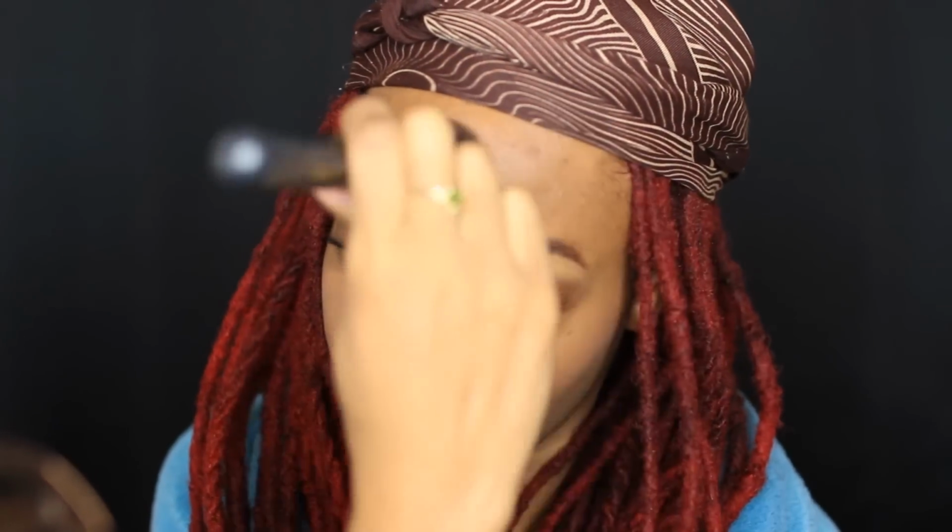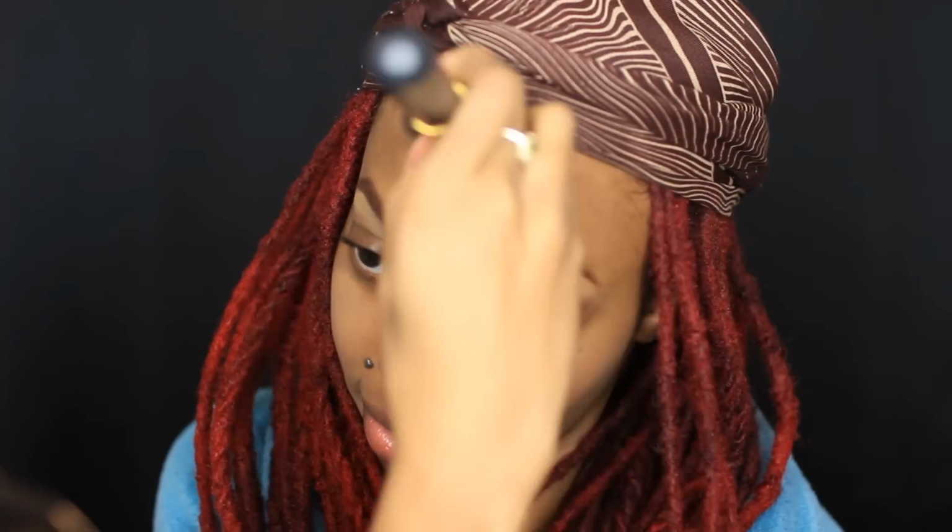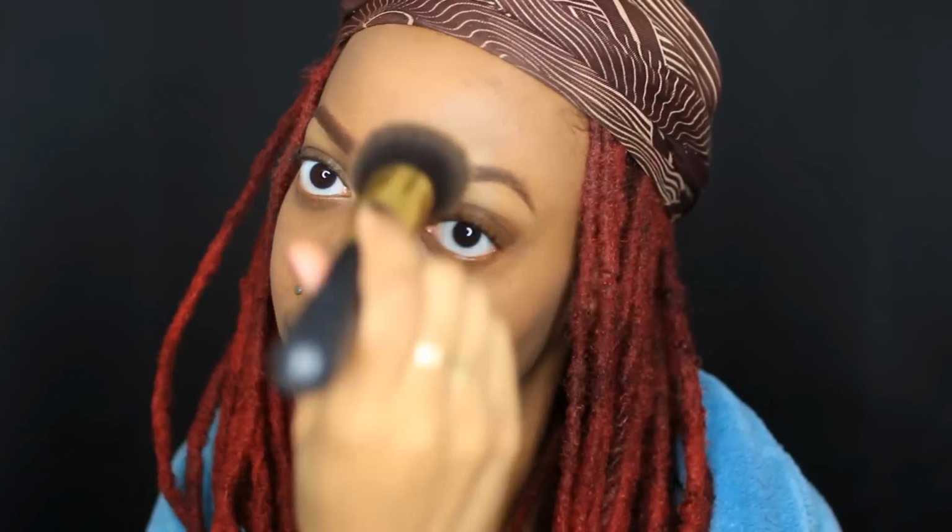Okay, so now I'm gonna apply my foundation. I prefer to limit my foundation to just my problem areas because when I'm doing a full face of makeup, it can get heavy and I prefer a light coverage look. I like my skin the way it looks, so yeah.